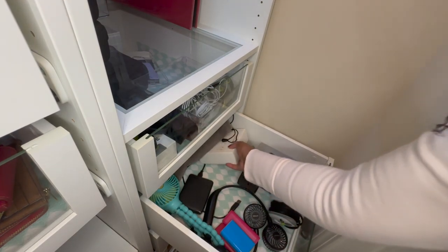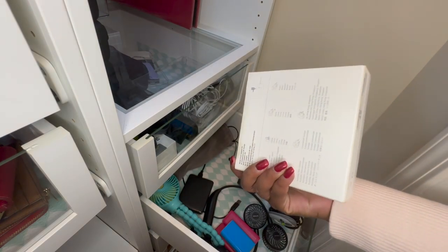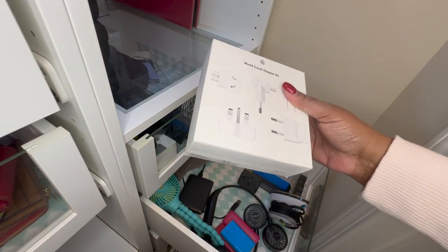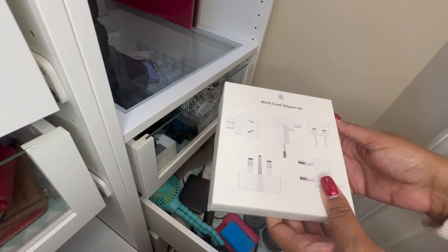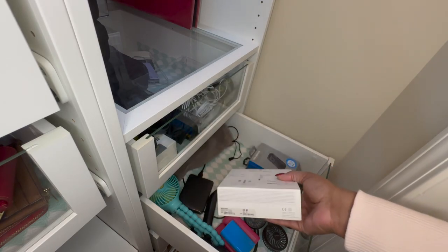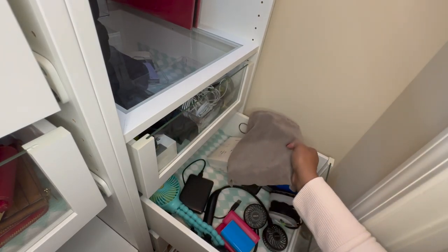I also have the World Travel Kit that comes with Apple. I don't think I still have an adapter for it, like the wall piece for it. I have the adapters. I don't have the piece that needs to go in the wall. I have to look and see. But I've had this for a long time. Actually, I think I've had this since 2015, because that was my first trip to Italy. So that's in there. This is a ring light.